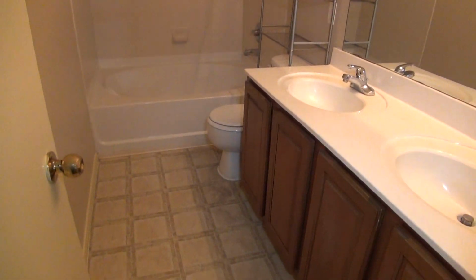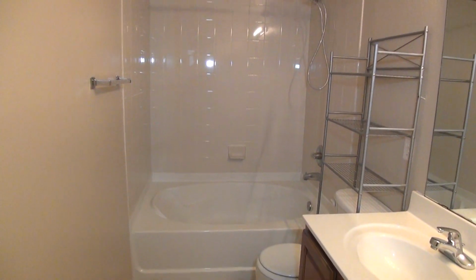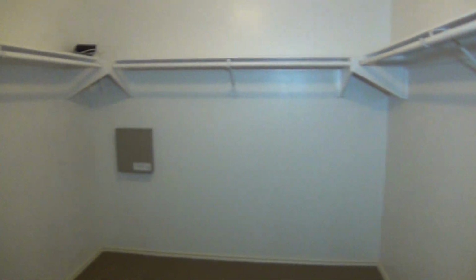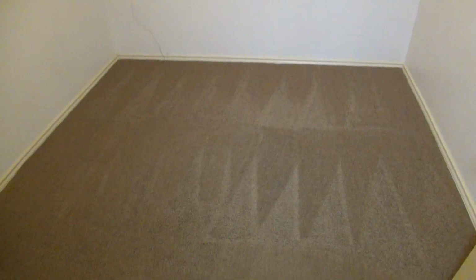Here is the master bathroom. We got dual sinks. You got the nice deep garden tub and shower combination. And then we have a generous sized walk-in closet. It's almost the size of a bedroom. It's about 9 feet by 9 feet, so lots of storage space.